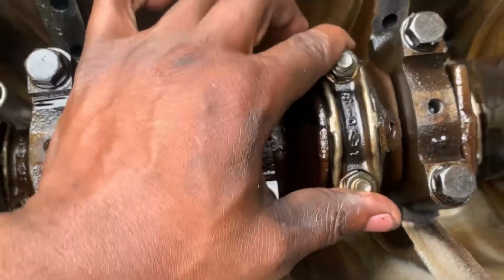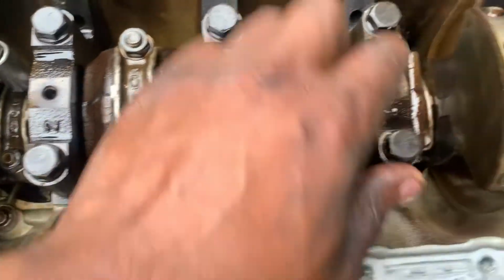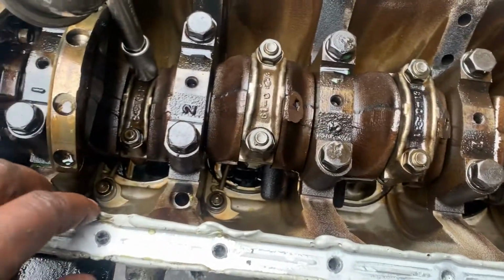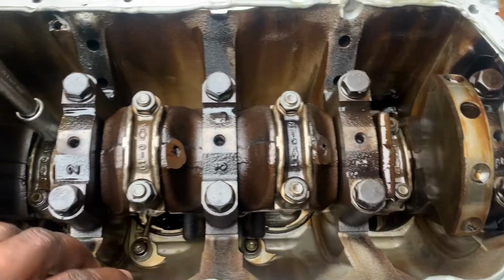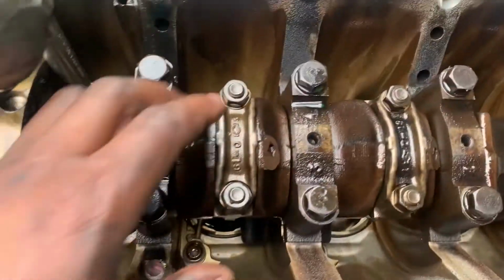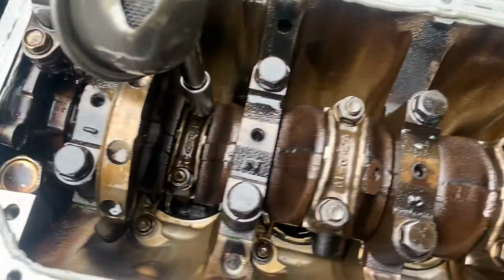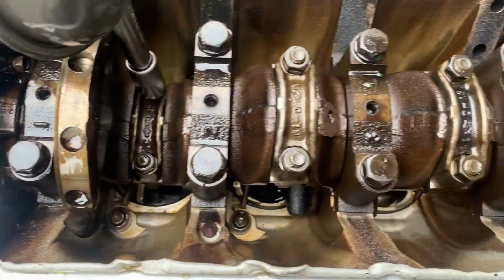It's probably worn out, so that one we're not gonna reuse. We're gonna take probably a combination of what's in this block and what Roger Raymond is sending me to put into the next block. So all the other rods look fine though, they're all tight. So cylinder number 3, rod bearing spun.